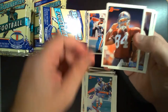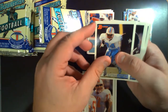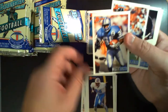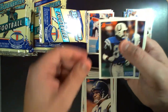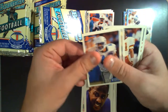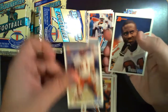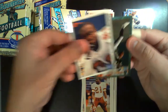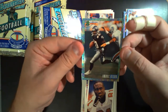Jason Elam, Brent Jones, Mark Wheeler, Haywood Jeffries, Willie Green, Jesse Solomon, Burt Grossman, Jesse Hester, Anthony Carter, Chris Warren, Audray McMillian, Ernest Byner, Randal Hill, and for the Dirty Birds, Andre Rison foil.